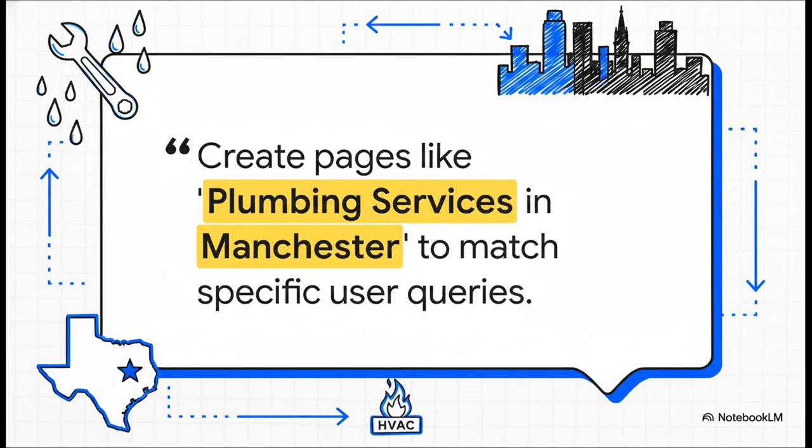And this same exact thinking applies to your website. Instead of having just one generic services page, you should create dedicated pages for each specific location you serve. A page titled Plumbing Services in Manchester is a perfect match for what local customers are typing into Google, which instantly makes you look more credible and relevant.